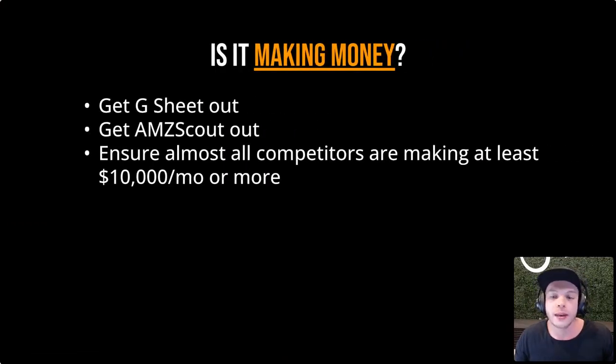So get your G sheet, get AMZScout out, and ensure all the competitors are making at least $10,000 a month. When you're selling a product, you want to make sure the competitors are making money. If you're using AMZScout, there's a tool that tells you how much money they're making per month. If the competitors are all making $1,000 a month, it's not a good niche to be in, right? You want to launch a product where everybody's making money. If everybody's making money, everybody wins. It's hard to find those types of products.